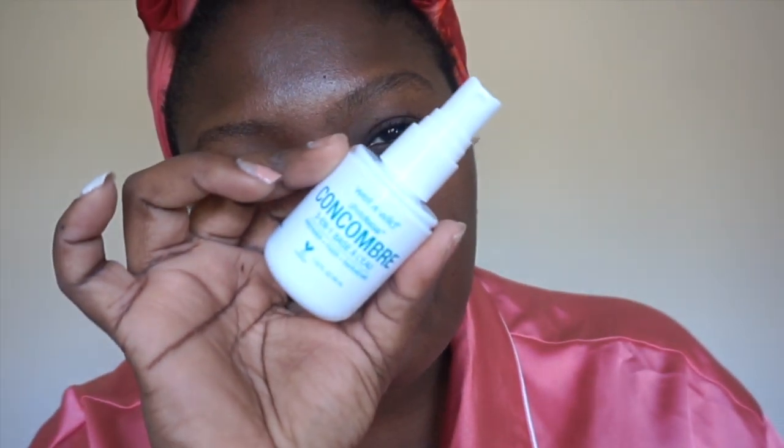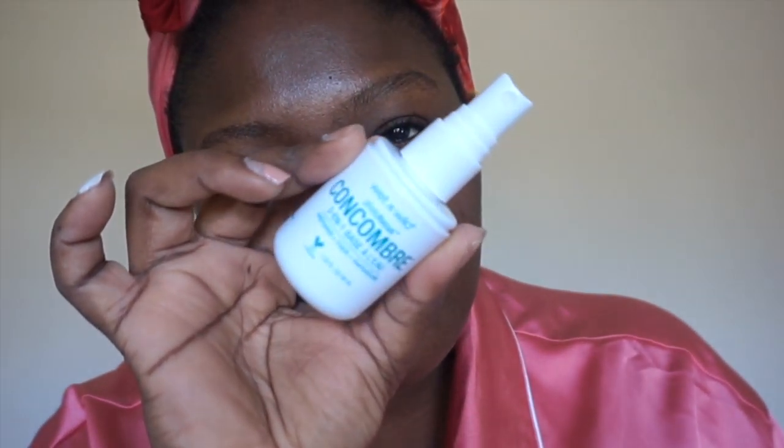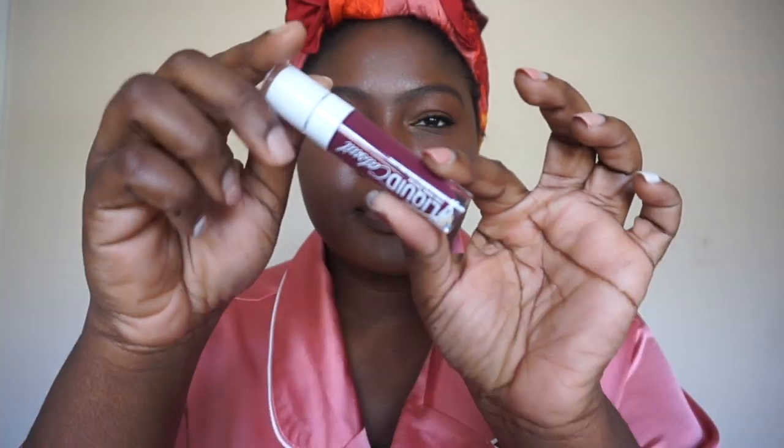Now that the face is complete, I went back in with the Photo Focus Cucumber 3-in-1 Primer Water. And since I was going super neutral and simple for the day look, I wanted to add a little bit of drama. I went in with the Wet n Wild Liquid Catsuit in the color Wine Is. My favorite part about this gloss is that it's actually thick and opaque enough.